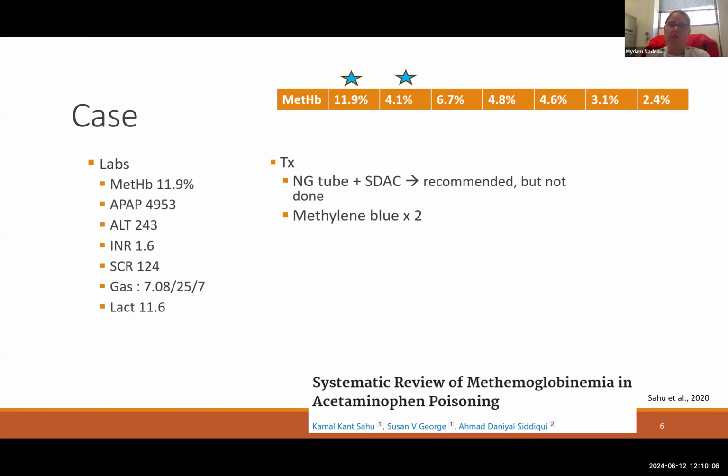With the first dose of methylene blue, she responded really well. Her oxygen saturation increased to 95%. And the second dose was given more because of her deep vasoplegic shock, to try to help the blood pressure. After that, she didn't receive any more methylene blue because her hypoxemia was better, and the methemoglobinemia didn't increase again.